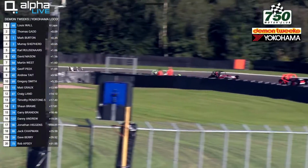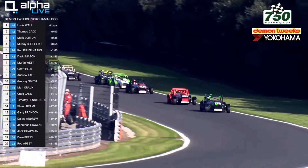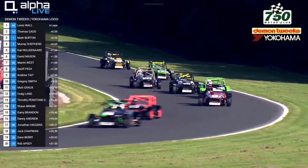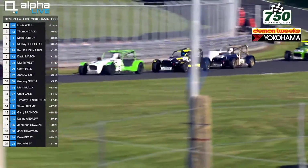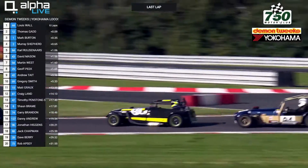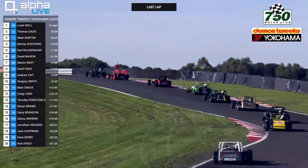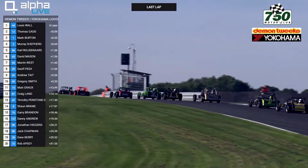Burton through on the inside, though, back up into a podium position. So it's Gadd, from Wall, from Burton. OK, so it's back to how it was earlier. Martin West trying to get alongside Cole Roussenard there. Can't do it, though, into the Britain chicane. Druids and Lodge have been the two better overtaking opportunities, I'd suggest, so there's still plenty to play for.